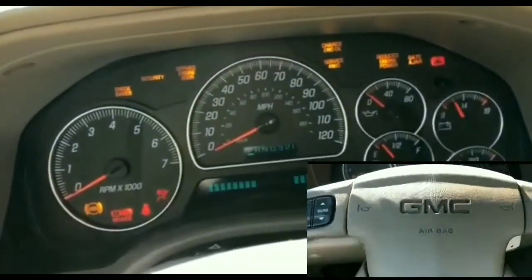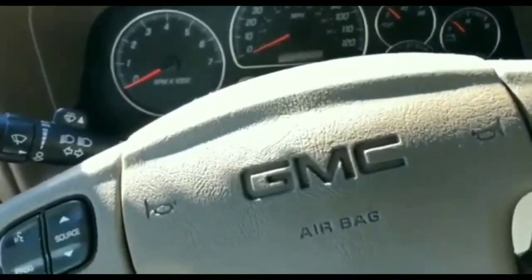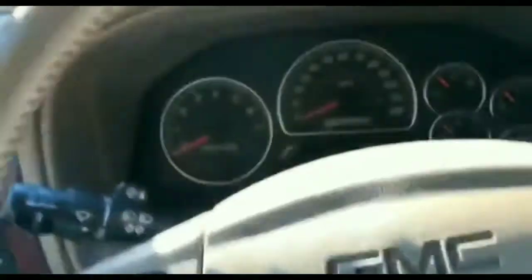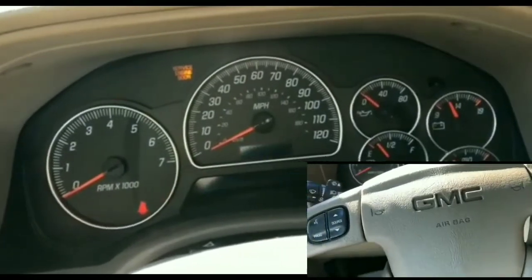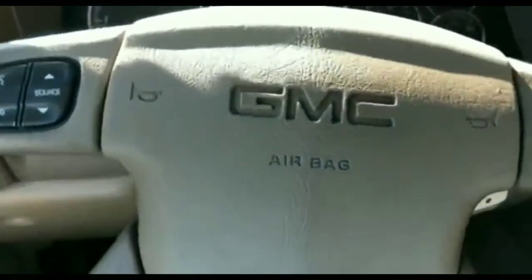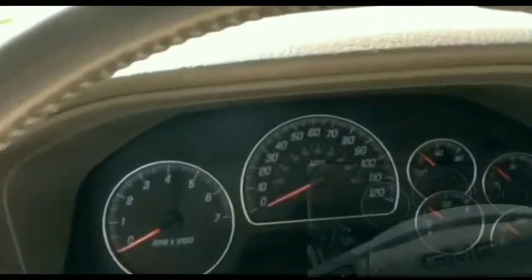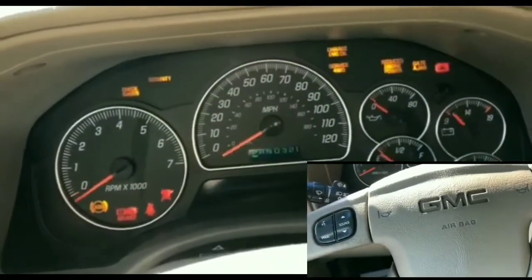I'm actually waiting for AAA to get here. I was told to wait for them to tow my car, and I'm waiting for them to tow my car. Man, it's a pain in the butt. This is really, really a pain in the butt.